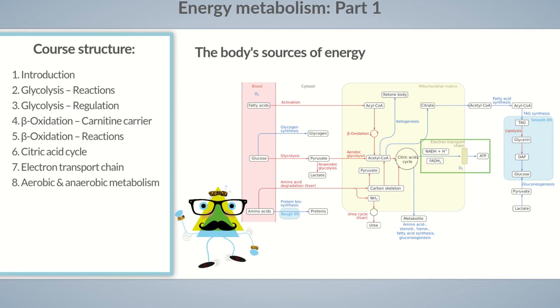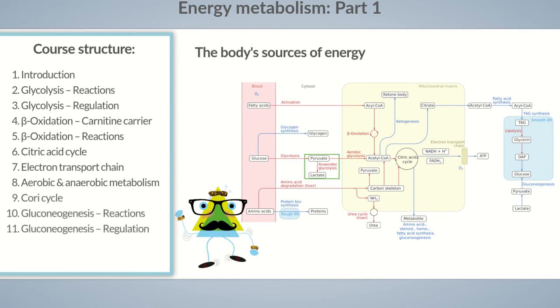Now, the anaerobic reactions occurring in Dieter's cells produce lactate. As excess lactate can lead to acidosis, Dieter's body transforms it. How this occurs will be explained in Episodes 9 to 11, which focus on the Cori cycle and gluconeogenesis.